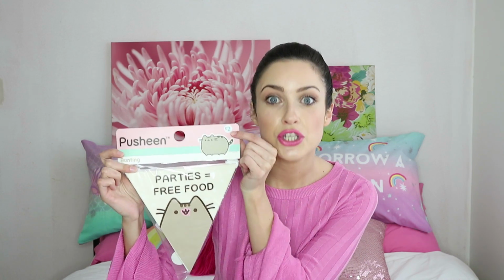So the first item in this haul is PUSHEEN bunting, and if you know me and my videos, you know I'm obsessed with bunting. I always have loads and loads of bunting, especially in my baking tutorials, and when I saw these I thought they were so cute and I just had to pick them up because they were only €2. Can you believe €2 for these? So you know what, even if I only use them once, I think it's great value.